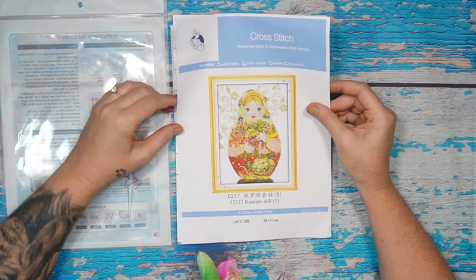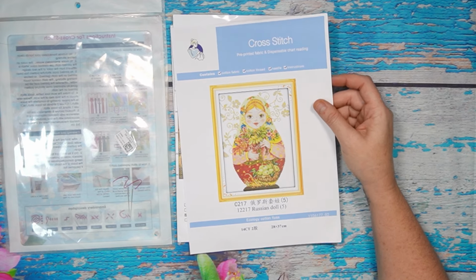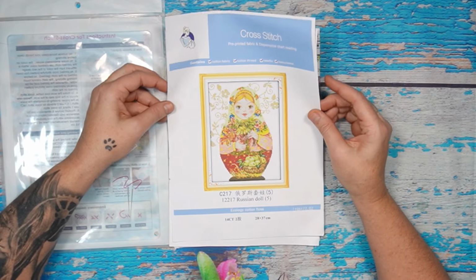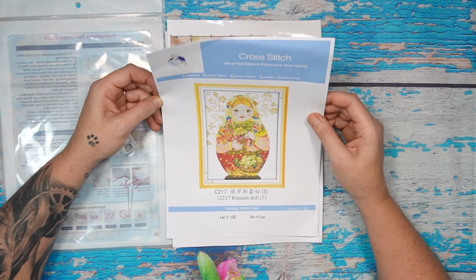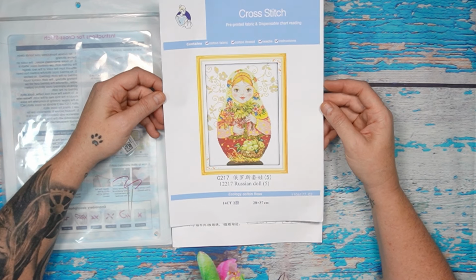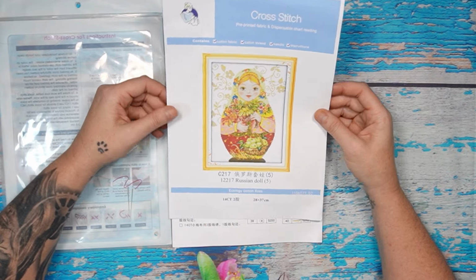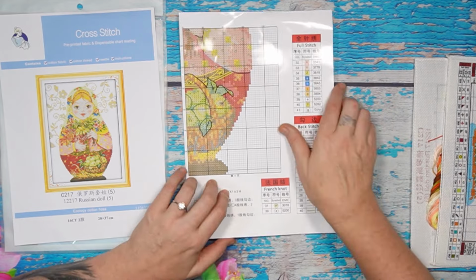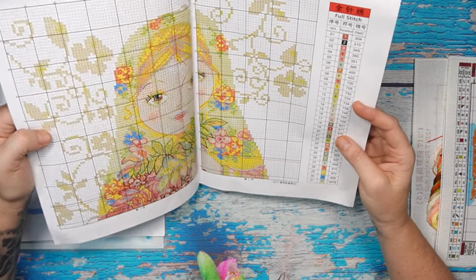Now let's look at this Russian doll. I've got 5, 6, and ooh, there's 9, because the other one's marked 9. But I've got 3 here to show you today. So there's a beautiful picture of this Russian doll. She's got a basket of apples and she is pretty. There's a product code, name and number. And this one is Russian doll 5. 14 count, 2 threads, 28 by 37 centimeters. So they're not too big and they're not too small. They're kind of medium.